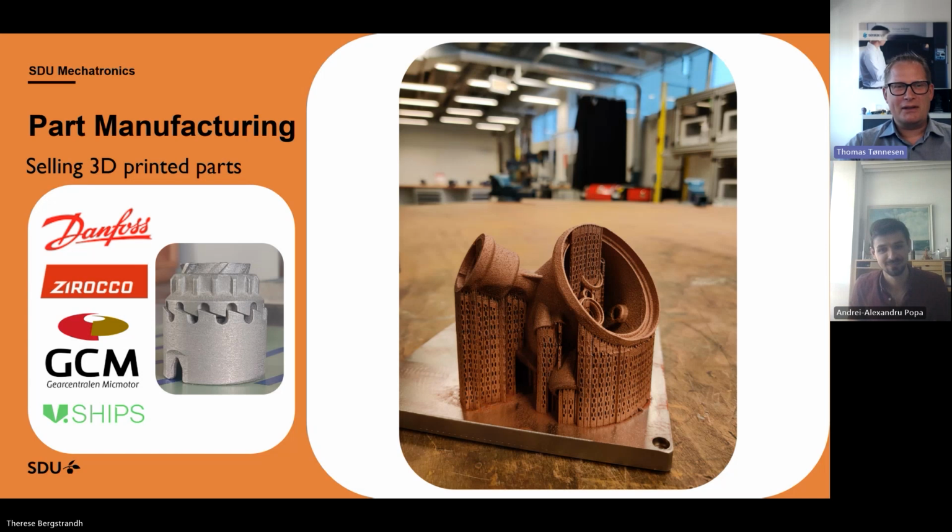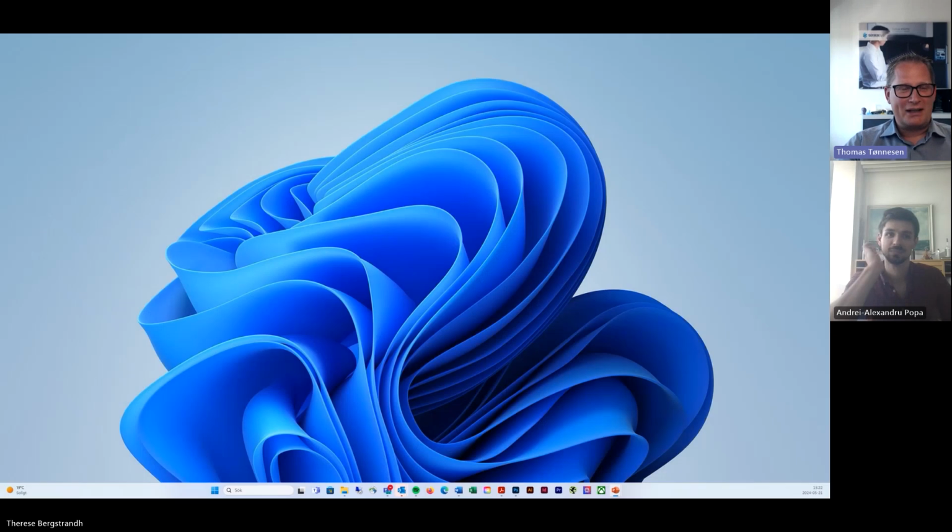And to those who sit out there and think that all the parameter tweaking is for Andrei, who is very interested in tweaking and turning and new materials. But if you just want to print, there are already fixed parameters for known materials. So it's a both side thing.